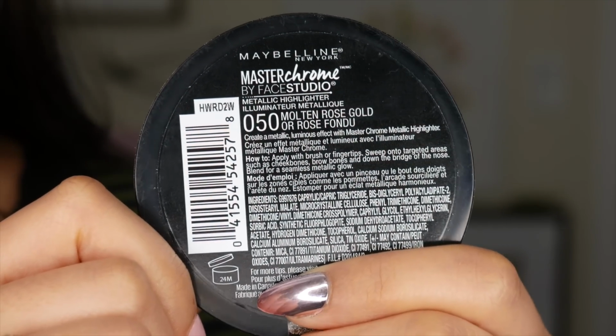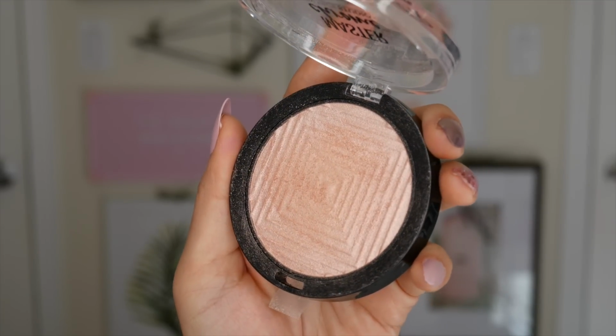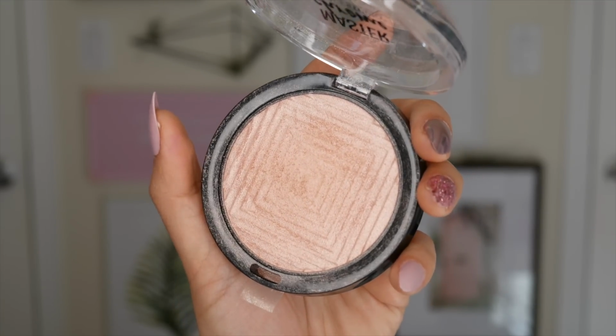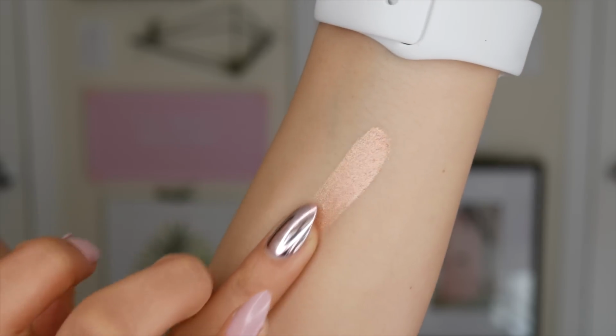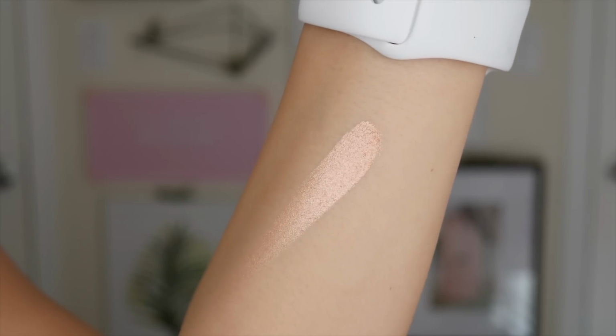And I feel a little guilty talking about this because you guys know my tried and true favorite highlighters for years are the Tarte Amazonian Clay Highlighters. But you guys, I find myself reaching for this more often than the Tarte ones. And this is just literally the beam of highlight I love to wear. I personally really love a frosty highlight. So this just suits my fancy very well.